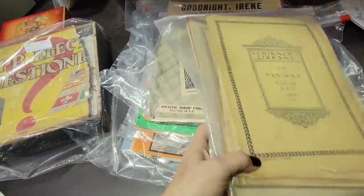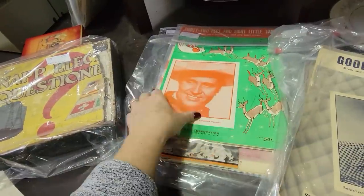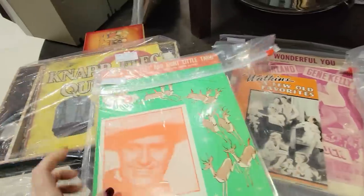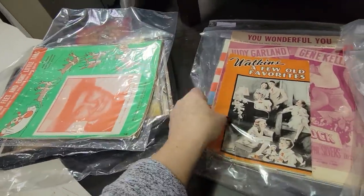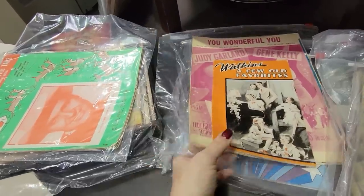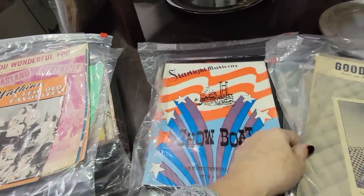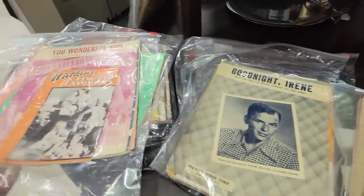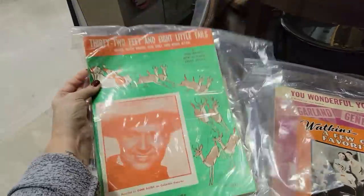Vocal. Some sheet music. Oh, there's Frank. Oh, that's a good one for the wall. I'll look through that. It'd be great if it's all Christmas music. You Wonderful You, Judy Garland and Gene Kelly. This is great. Two for 4th of July displays. But I'm gonna look, see if I can see what other ones are in this one.